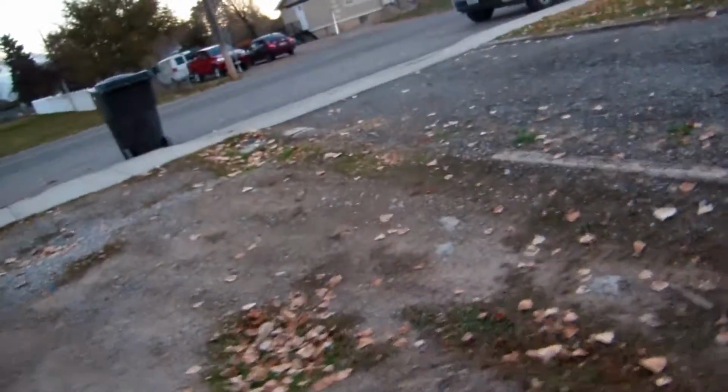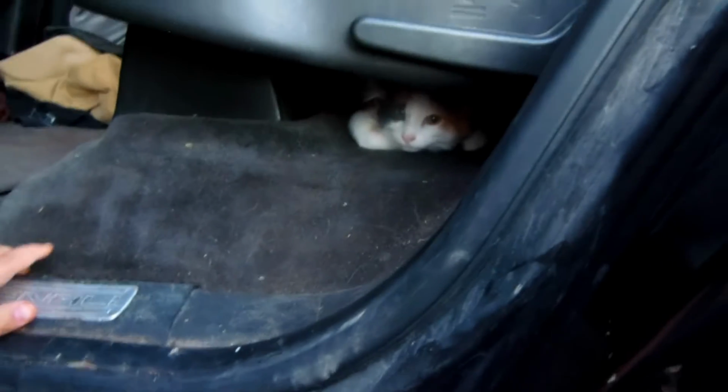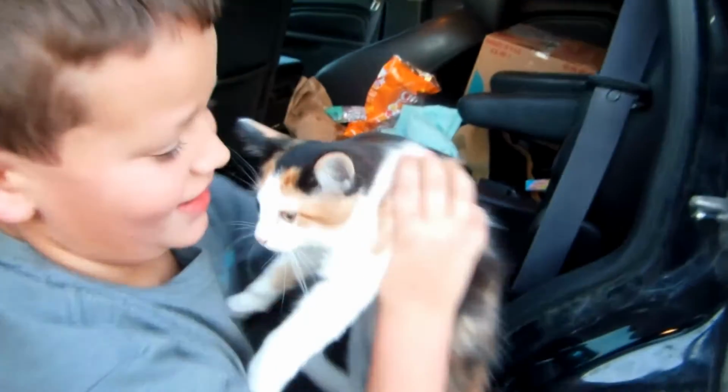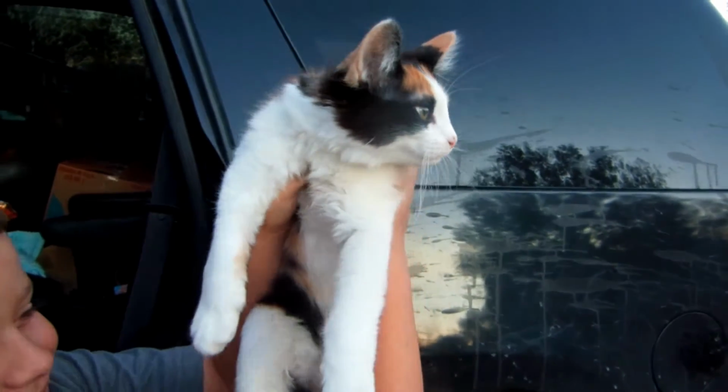Okay, so let's hold on. So the kitty's under here? Yeah. Oh, there she is. I said she was under the seat. Right there. Oh, here she comes. Here she comes. There she is, everybody. Hold on. Okay.